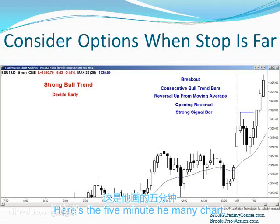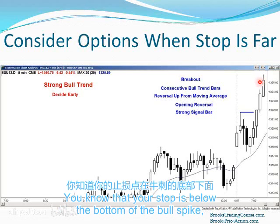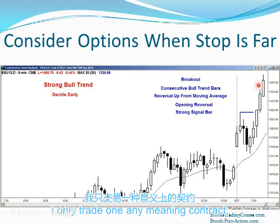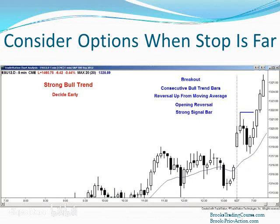Here's the 5-minute E-mini chart, and let's say for whatever reason you did not get long earlier and you decide to get long up here. You know that your stop is below the bottom of the bull spike, and you say, well, wow, that's 8 points away. I can't risk 8 points, and yet I only trade one E-mini contract, so I can't take the trade. Well, an alternative to doing that is to use options as an alternative.